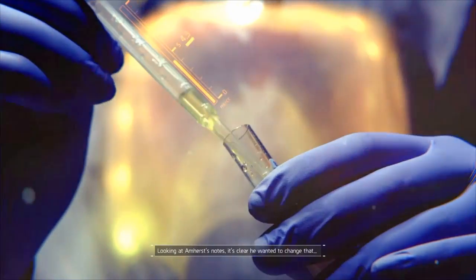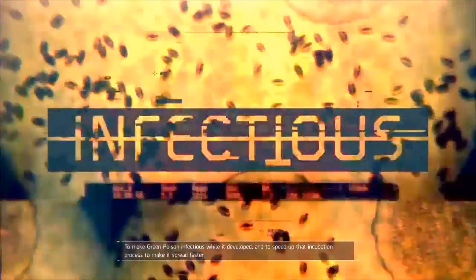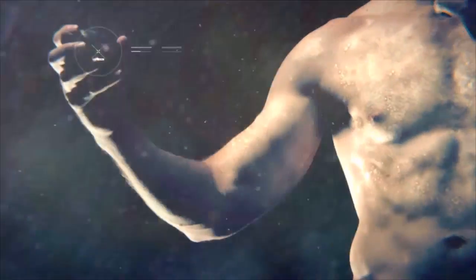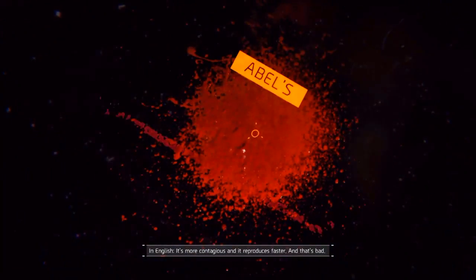Looking at Amherst's notes, it's clear he wanted to change that, to make green poison infectious while it developed, and to speed up that incubation process to make it spread faster. In English, it's more contagious and it reproduces faster. And that's bad.